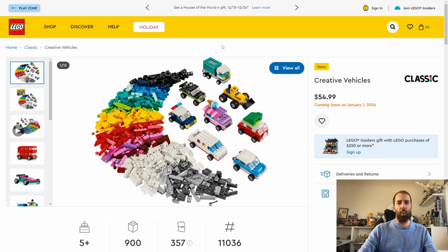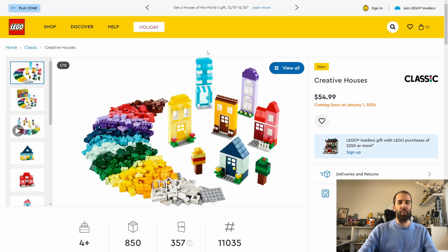Moving on to 2 of the more expensive ones, the Creative Vehicles, priced at $55 or £50. In this one you get 900 pieces, but I do like all the various little vehicles you can make out of this. That's quite cool. I think this is my favourite out of the 4 box packs, but yeah, it's pretty decent. And the last one being the Creative Houses, again priced at $55 or £50, and again 850 pieces in this one.